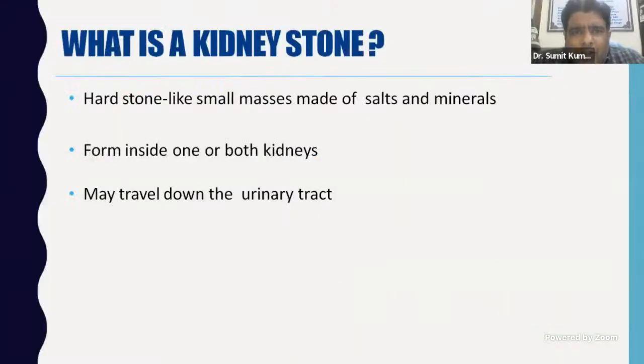As we're dealing with kidney stones, what are these stones? What are they made up of? These are hard stone-like small masses. These are made up of salts and minerals. They can be formed in one or both kidneys. These stones travel down the urinary tract and may pass out automatically.